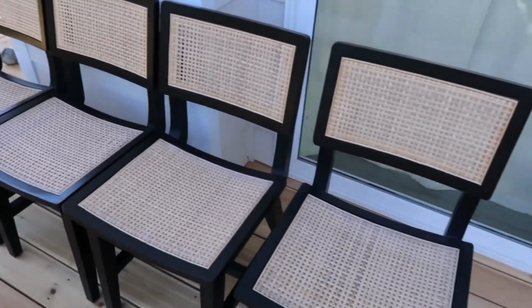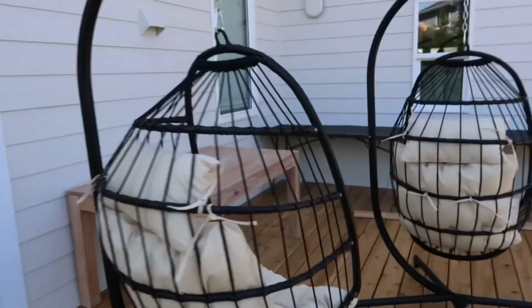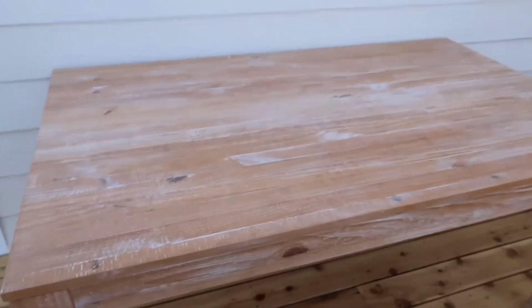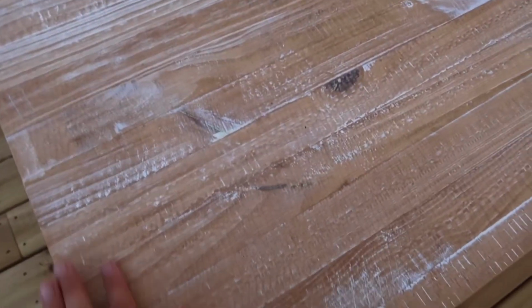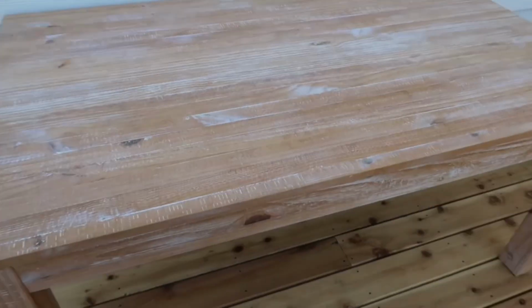Here is our dining table chairs. We have them outside, so for the party everyone can sit. And I also just ordered these egg chairs off of Amazon, and I'm so obsessed with them. They are just so fun. Here is our dining table. I love it. It's like real wood. It's so beautiful. And then here's some more tables for like snacks and food. And this is our drink table for tomorrow.